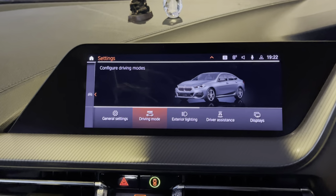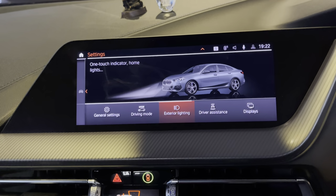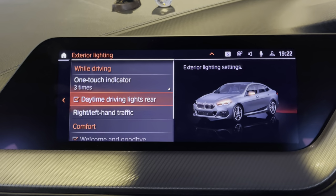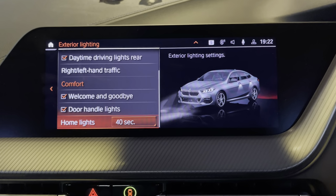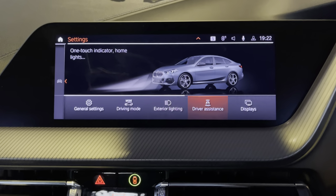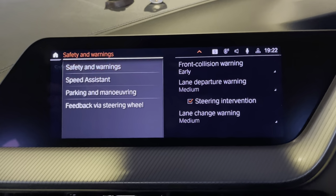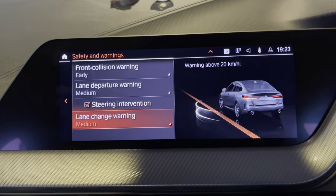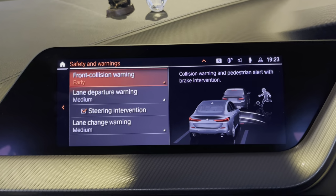Next up, you have your driving mode menu. You can configure your driving modes. Under exterior lighting, you can go through your one-touch indicator, your daytime driving lights, right-left hand traffic, welcome and goodbye, door handle lights, home lights, and that's all. Go back, you have your driver assistance menu, where you have your safety warnings, front collision warning, your lane departure warning, steering intervention, and lane change warning. Overall, the graphics do look very nice, as you can see. Very nice graphics.